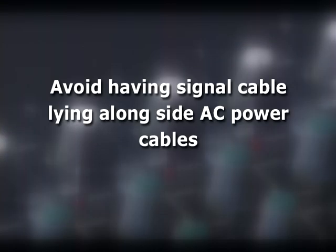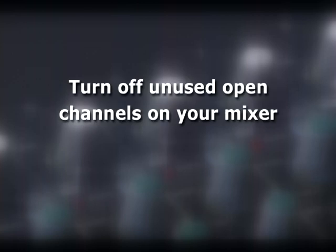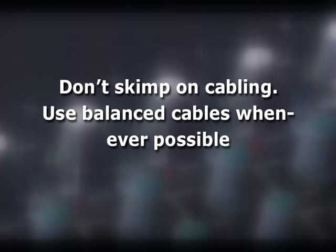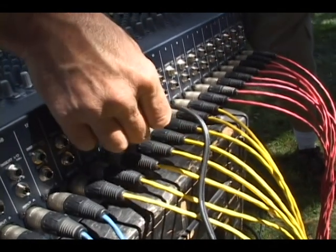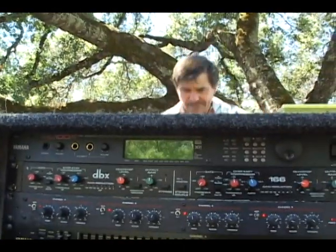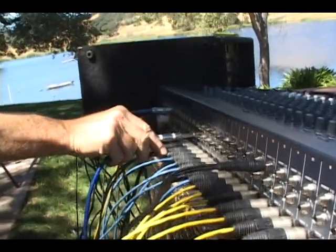Avoid having signal cable lying alongside AC power cables. Turn off open channels on your mixer or unnecessary auxiliary routings. Don't skimp on cabling. Use balanced cable whenever possible, and put those antique cables with cracked insulation and permanent kinks in the museum where they belong. Intermittent crackles are almost certainly bad cables or bad connectors. Be systematic. Isolate the culprit, then replace or fix the lead.